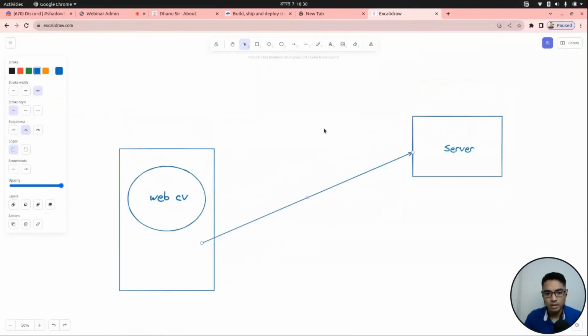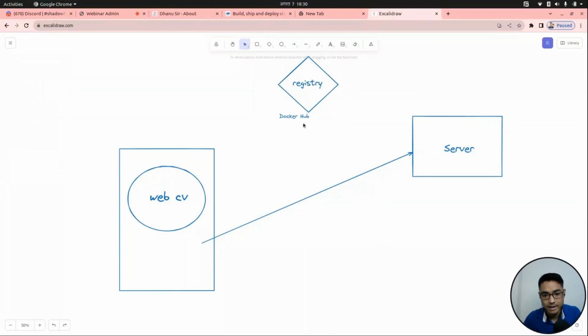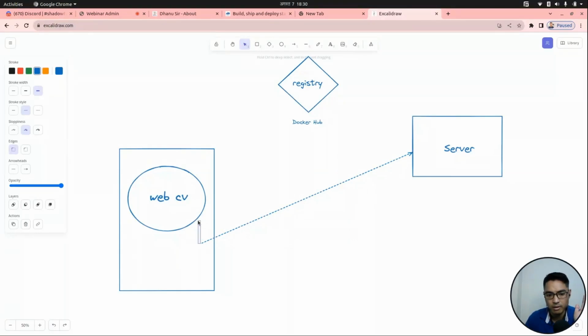Now, how this whole Docker scenario comes into the picture is, there is something called a registry. In our case, this is Docker Hub. I will come to what this registry means in the next 5 to 10 minutes. Basically, this is not happening directly. I want my app to be deployed into the server, right?